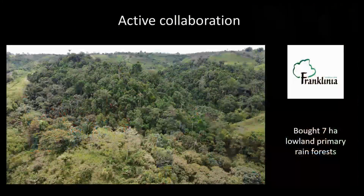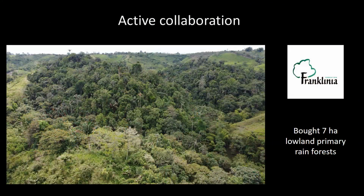I think this is an active collaboration, and we applied for funding. One of the biggest results that we had was to get funding from Franklinia, which allowed us to buy this rainforest, which is right next to La Esperanza. This forest was up for sale, and anybody could have bought this and cleared it very quickly. So it's always a race against time in these areas to save these patches.